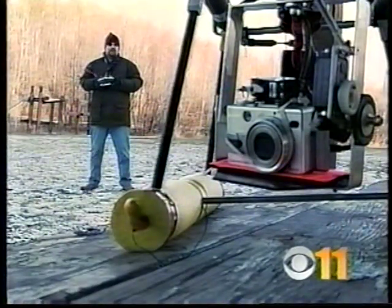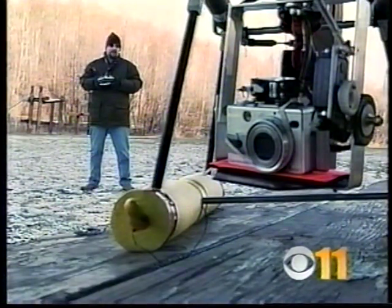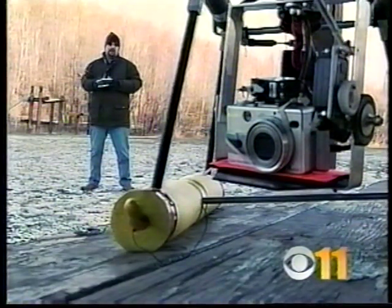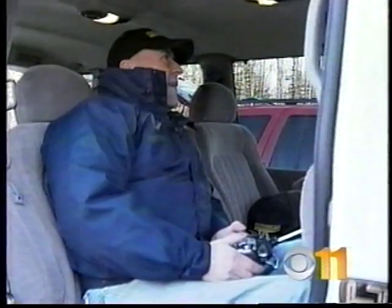My job is to fly the aircraft into the position Tom directs me to, and then to hold it as stable as possible to acquire the photos we're seeking. Right.